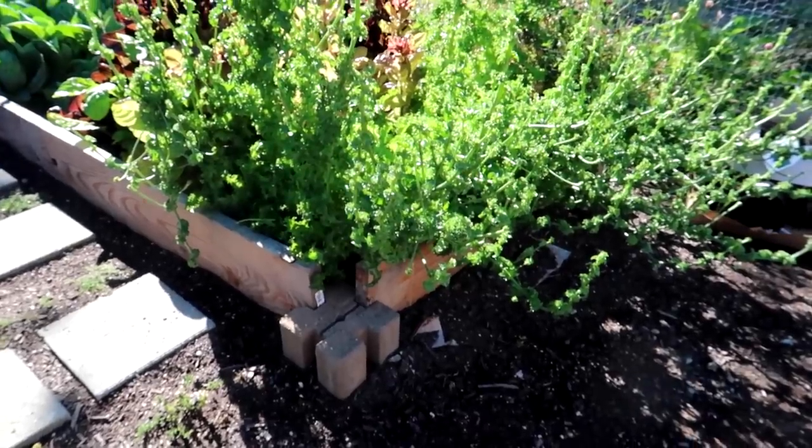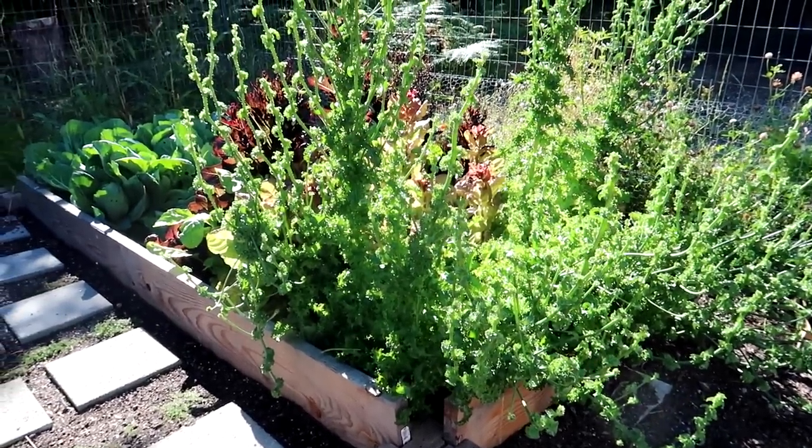It's just not worth the risk. So stuff has kind of grown up. I haven't done a lot of weeding. I've got stuff like that to do out here. This lettuce patch, let me show you. Look at my lettuce cabbage patch.